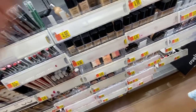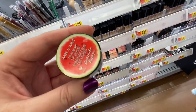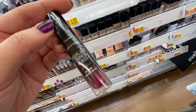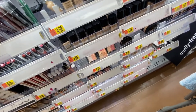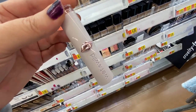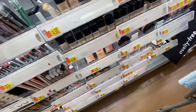This is like a lip balm treatment. This one's super cute. It's Wet and Wild. And I love that color. It's like a plum. I love the packaging on this lipstick because it has like little rose gold lips on it. So cute.